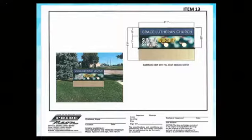You know, Grace has been in the Hilltop neighborhood for over 60 years, and we do identify as a neighborhood church, and we want to be a good neighbor. One thing that we think we can do to be a good neighbor is let the neighborhood know about the programming and the activities and the things that we can offer. And that's truly our intent with the sign. I think that would be my main comment.